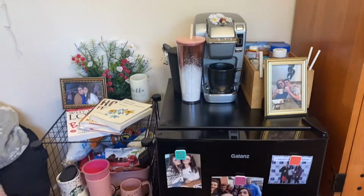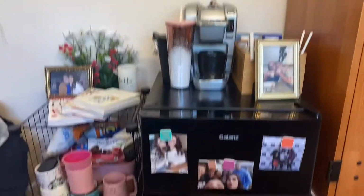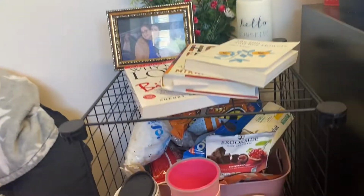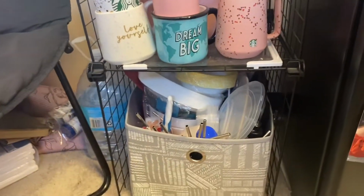And we turn to the side, we see my decor up there. Then I have my fridge, my Keurig, all of my coffee stuff right in there. And then over here I have a bunch more snacks. I have utensils, plates, stuff like that. Have some books up here when I like to read in my little corner. And yep, a bunch of stuff over here.